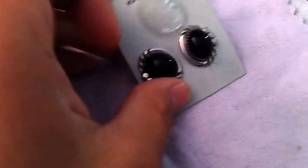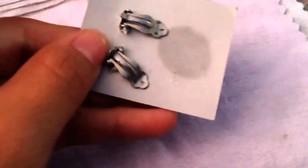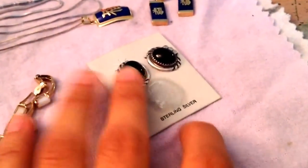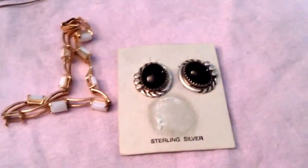And this one is a vintage clip-on sterling and onyx earrings, which she was also selling for $1. She has so much jewelry, but we got there probably about 1 o'clock in the afternoon, so most of the good stuff was probably taken. I'm surprised no one bought this though.